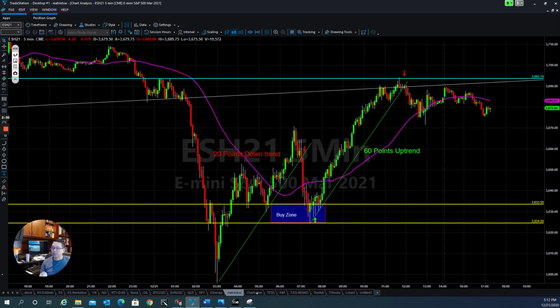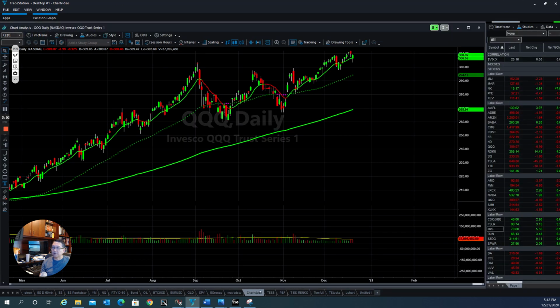And if you look at a lot of the stocks that we looked at over the weekend, overall the market, even though it pulled back today, has no downside problem. The bulls are still in control. Like the technology stocks, they're still doing very well there.